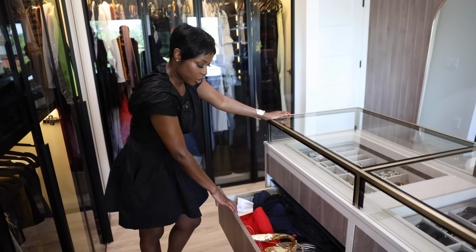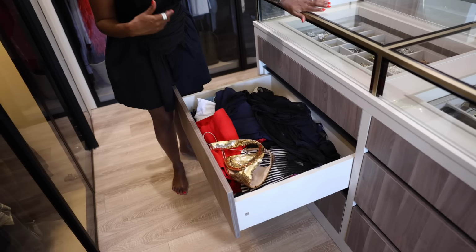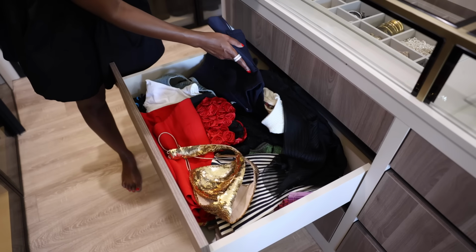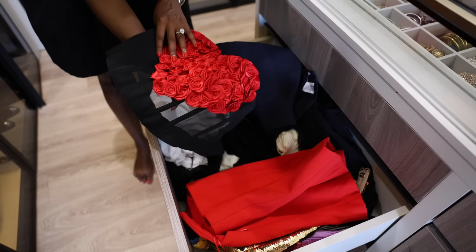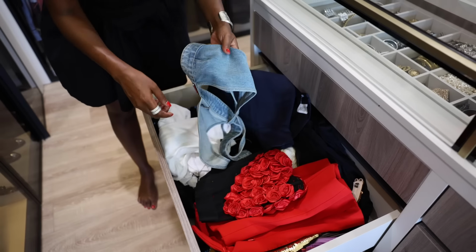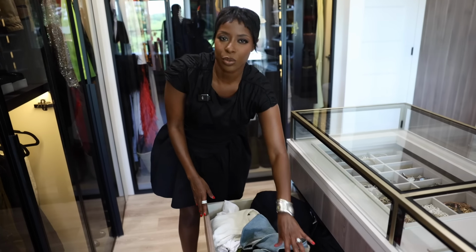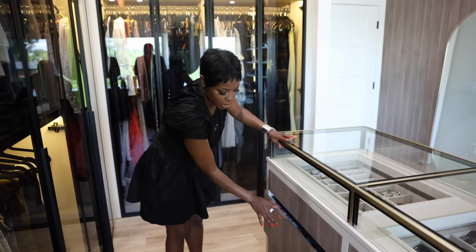All right, the next drawer are my tops, mainly corsets and then just little crop tops that I obviously don't want to hang. A few sheer turtlenecks, but I literally think these are all corsets. Corsets, a little bralette that has a matching top. It's a little Victoria's Secret corset. This little Prada top that I can't really wear because my boobs are too big, but just little cute dainty tops that I don't want to hang and would take up too much room.